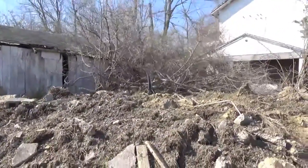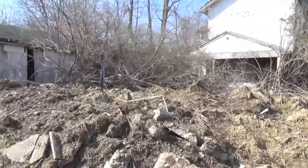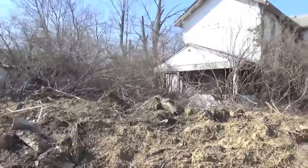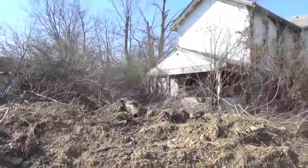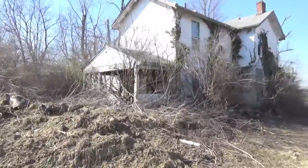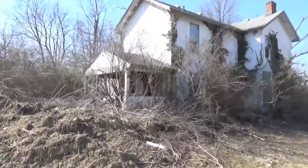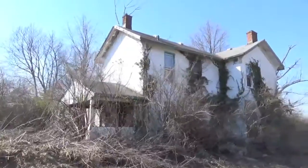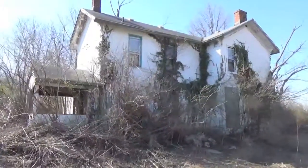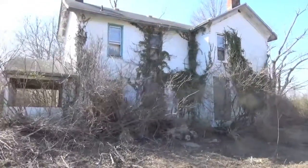But considering the state of the house alone, I guess unless you were willing to completely rebuild a single habitation on this property, the old homestead itself has clearly seen its last days. So, get one last look here.